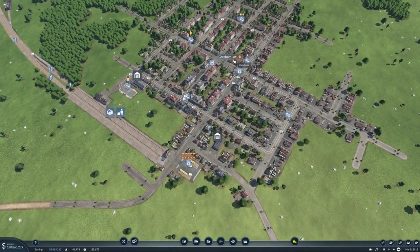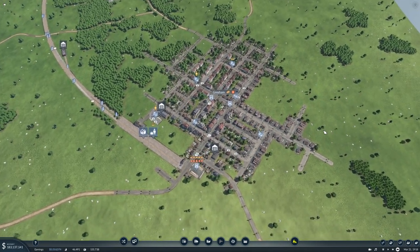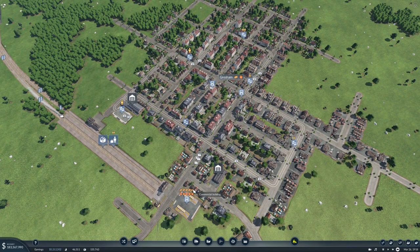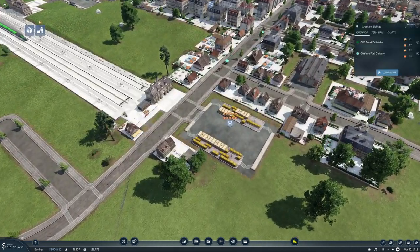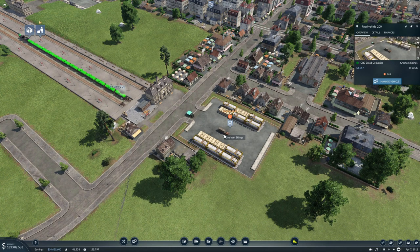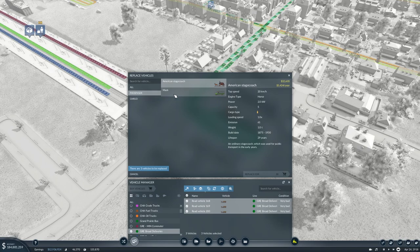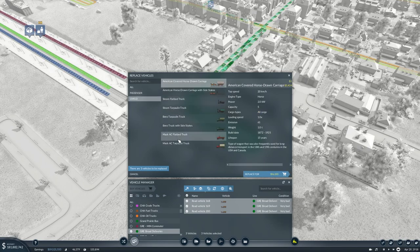Alright, so how are we looking here? We're pretty decent, pretty decent. 600 residents now. Ooh, we need more trucks on this. Actually, we need to upgrade our trucks. Let's replace cargo.